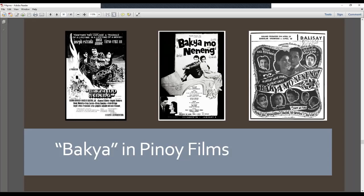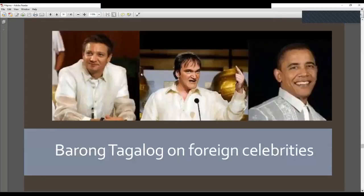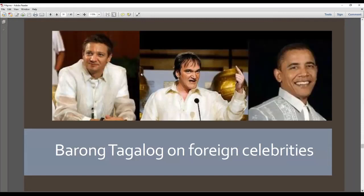And then later on, mga 1970s, there's another film entitled Bakya Mo Neneng starring a former Philippine president, si Erap Joseph Estrada. Another application of the national symbols, no? Baka hindi kayo makarelate dito, is ito na lang, na Barong Tagalog, no? As worn by foreign celebrities who went to the Philippines, no? So, left one is Jeremy Renner. He went here to shoot Bourne Legacy in Pasay, no? Yung sa Rotonda area and the MRT station. Also in Navotas, when Jeremy Renner's character and Rachel Weisz's character ended up in the Navotas Fishport, no? Sa last part of the film, if you have seen that.